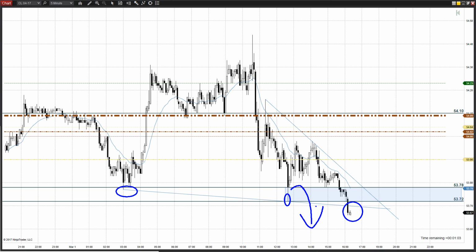Probability is low for success on something like that to happen. So because of that, we're looking for the market to try to put in a bottom, maybe get a little bit of a bounce, kind of skip around, and then looking for a correction back up in the short term.